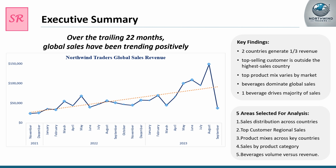Looking at our global performance, we see strong momentum. While the first and last months in our dataset are incomplete, the overall trend remains encouraging. To better understand where our strengths and opportunities lie, we focused on 5 key areas, ranging from sales distribution across countries to category performance.